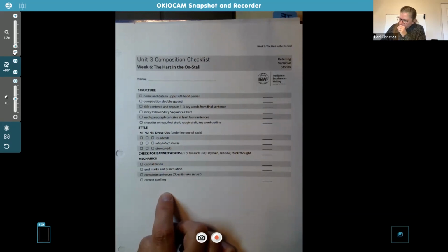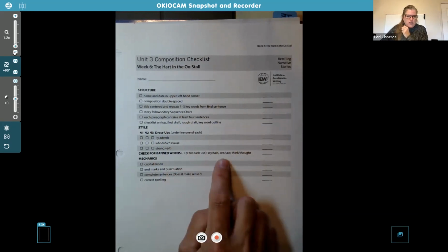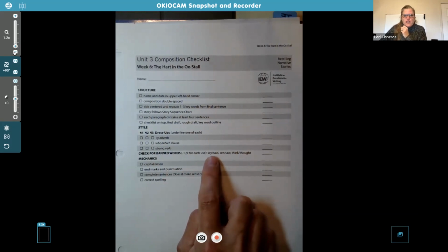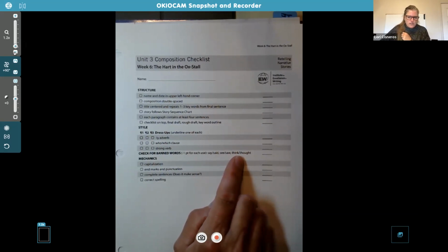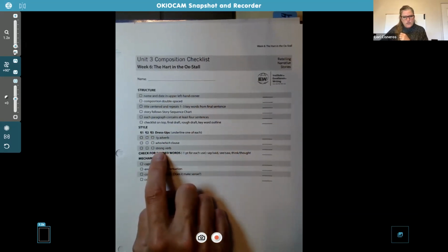And I will take off points if I see the words say, said, see, saw, or think, thought. You have to really work at coming up with different words than those. And then your strong verbs, get rid of the simple verbs, okay? Use more descriptive verbs of what's happening in the story, in the sentences. And you're going to underline one of each of these in each paragraph.